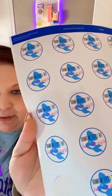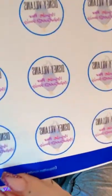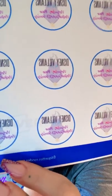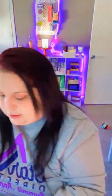And I made labels that said, again, it's backwards, I'm so sorry, it says The Little Mermaid Kissed the Girl, and I put a little mermaid behind it. And for the villains, for the Ursula, I did find a picture of Ursula's face, put that behind the font, and it just says Disney Villains, Ursula, Poor Unfortunate Souls, right?